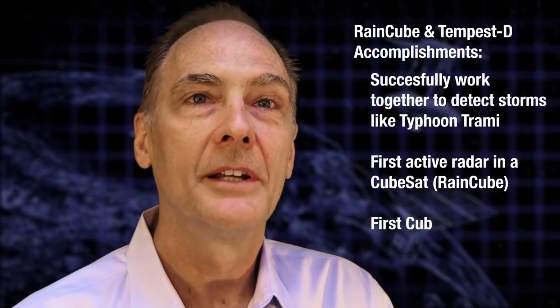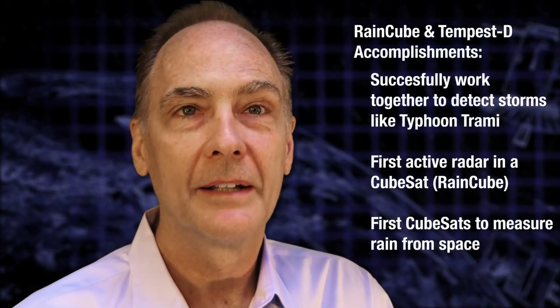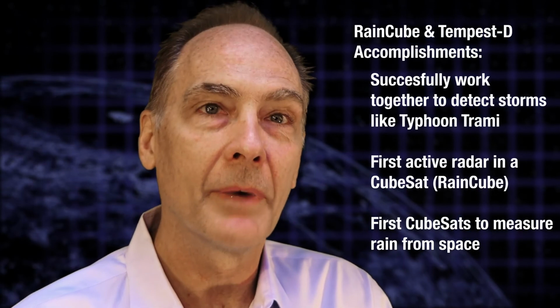RainCube and Tempest-D have been the pioneers for an entirely new and innovative way of making satellites to observe and study Earth. Because now we know with certainty that even the tiniest satellites can dare mighty things.